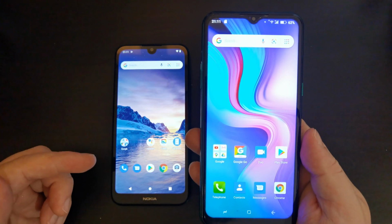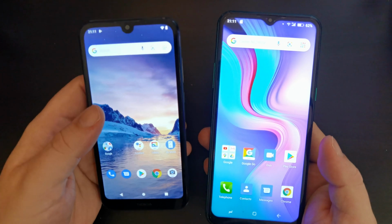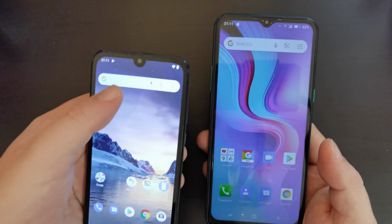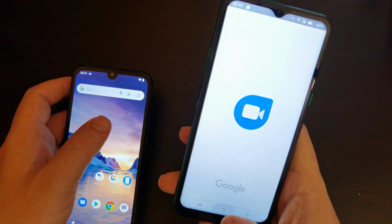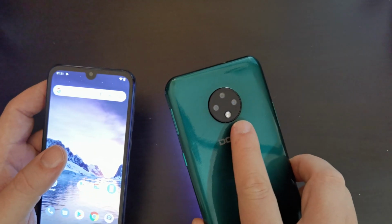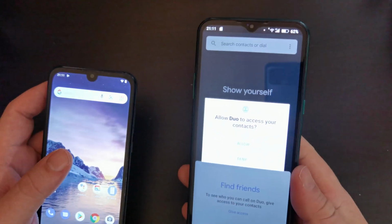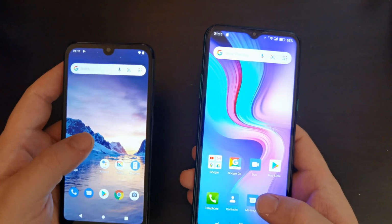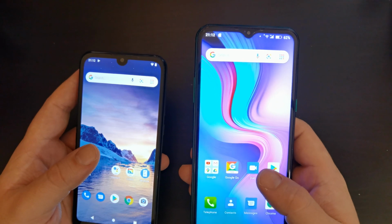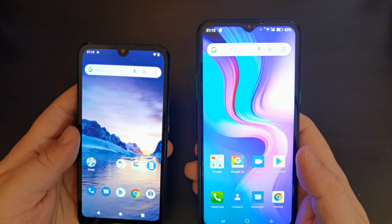Another interesting feature that the devices have is the cameras. Whereas Nokia went really minimal, so you have a main camera on the back, which is an 8 megapixel sensor, and a selfie camera, which is a 5 megapixel sensor in the water drop notch. Apparently, and I still haven't done the full test of all the cameras, but I have played around with them a bit, on the Doogee X95 you have a triple camera setup. So you have 3 cameras. And the main one is a 13 megapixel one. I would say it is a much better camera than the camera on the Nokia 1.3. It records 720p video, both of the devices do. And the selfie camera on the Doogee is also, in this case, a 5 megapixel one.